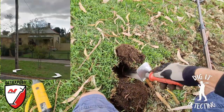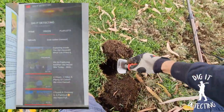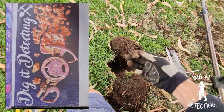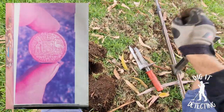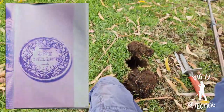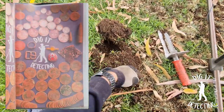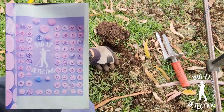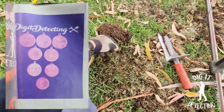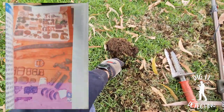Well, actually, a lie. I walked out to my car first, grabbed my portfolio of finds, and bugger, it was a bottle top, that one. Grabbed my portfolio of basically what I present to the landowners, full of my old previous finds, coins, buckles, badges, pendants, you name it, it's there. So took it out and showed the lady. I knocked on the door, showed the lady, and guess what? I got a big yes.